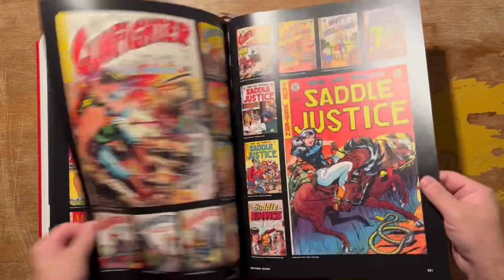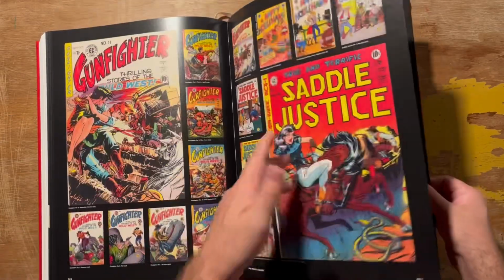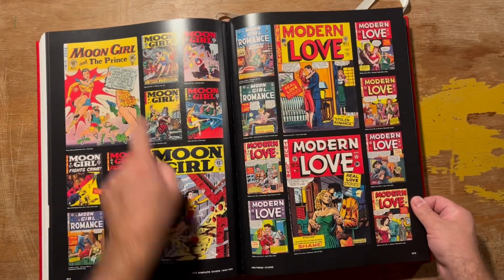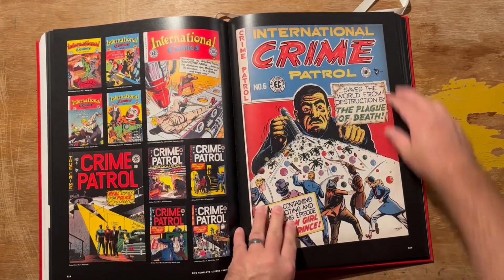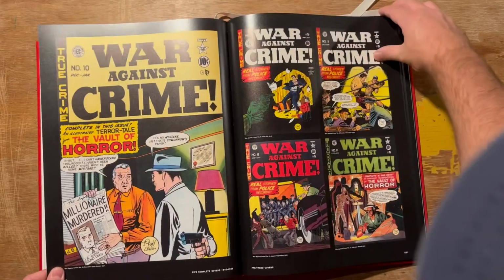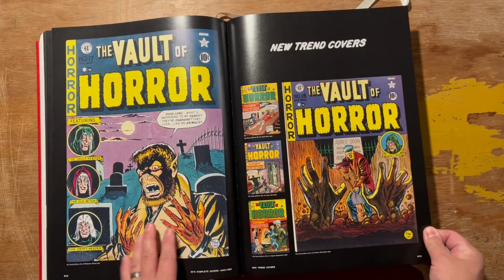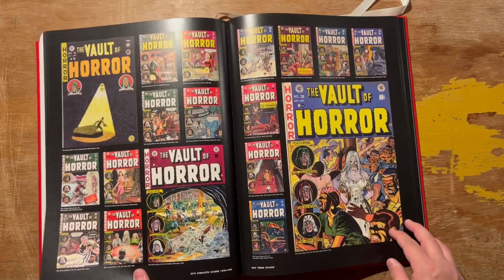So we've got all the educational comic era. Then we have Saddle Justice, Gunfighter, the Westerns, Saddle Romances, Modern Love, Moon Girl, and then Crime Patrol, War Against Crime. And then we get the New Trend covers. The New Trend is what they refer to as the era EC is known for. I mean, that's what they're known most famously for.